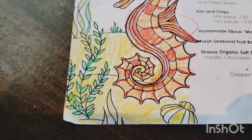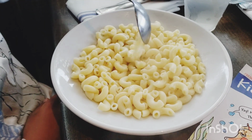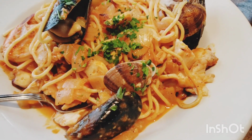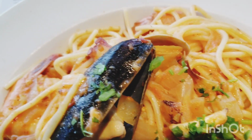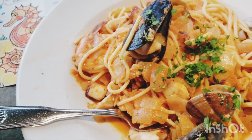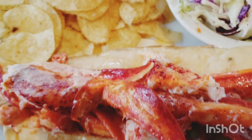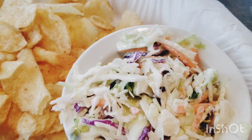Here's my daughter's coloring. Here's her elbow noodles. Nice and hot. And here's our seafood spaghetti. I feel like this place has the best seafood spaghetti. The spaghetti is not overcooked, or it's not too liquidy. Other places I've noticed the spaghetti being a little too liquidy.